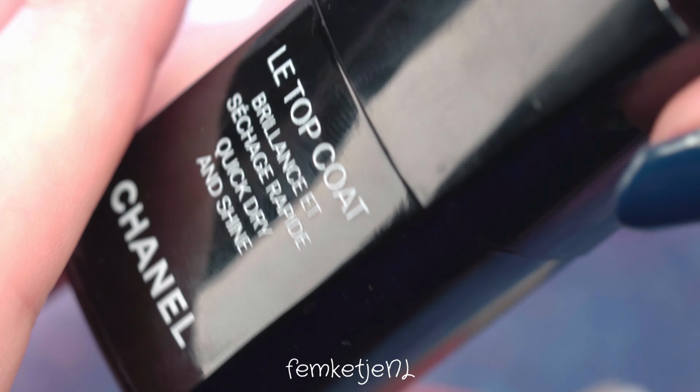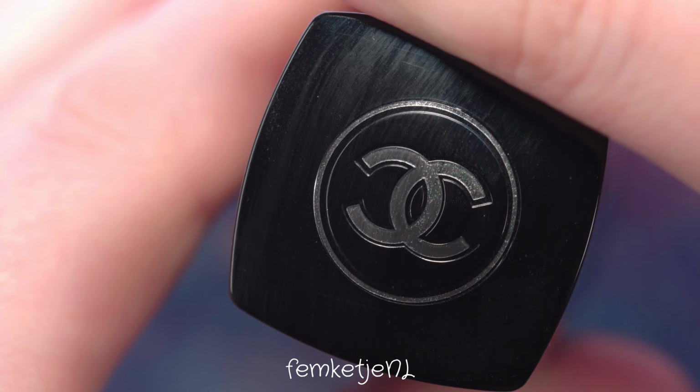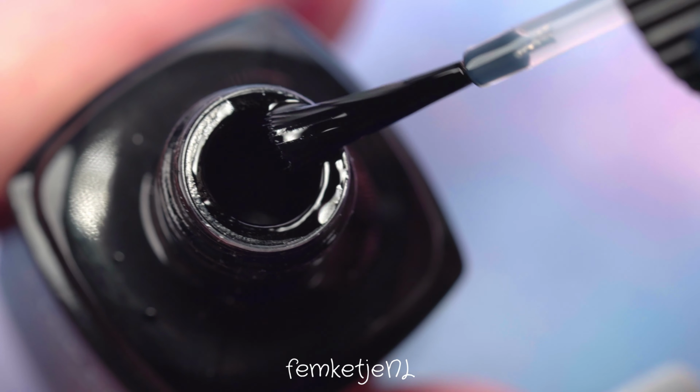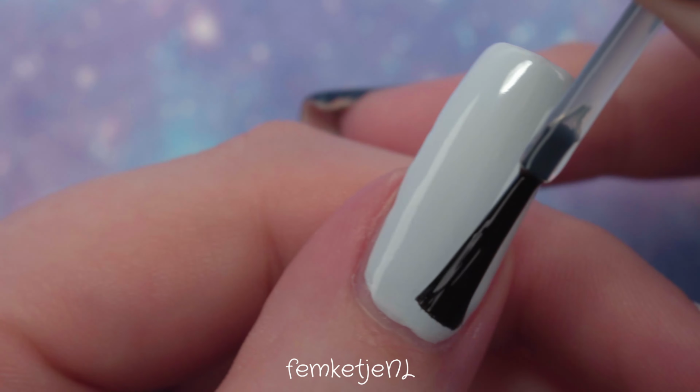But after your colored coats are completely dry, you want to go in with your top coat. I'm just going in with a glossy top coat by Chanel. This is also the one that I tried the first time I tried out Chanel polishes last year. I actually don't dislike this top coat. Once again, it isn't my number one holy grail top coat, but it really isn't bad.